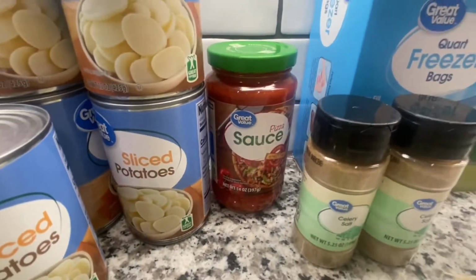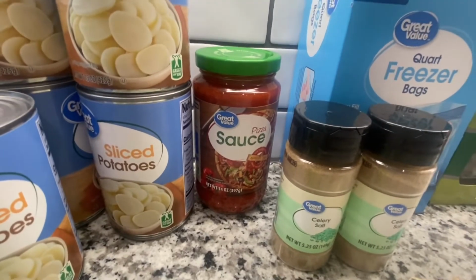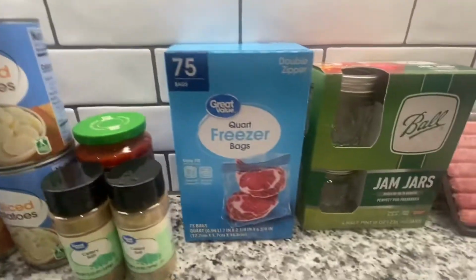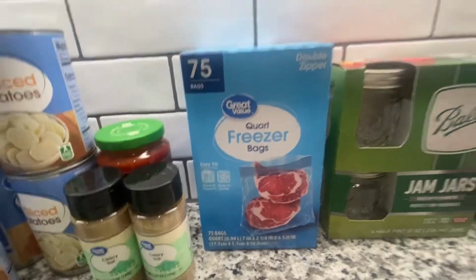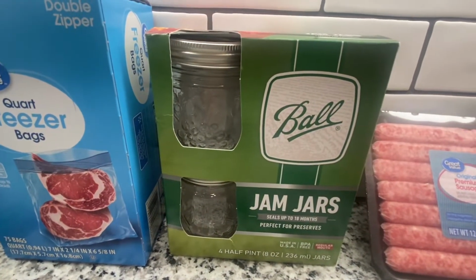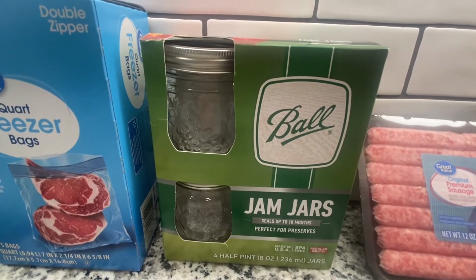I got some pizza sauce. I'm going to make some homemade yeast bread this week, and I'm going to use some of it for pizza. Got some Great Value quart freezer bags. And then I picked up these little jam jars. No, not making jam, but I'm going to use them to put the marshmallows and the chocolate chips and things in for the hot cocoa bar.